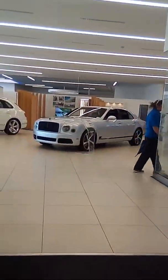Let's walk around the front. That Rolls Royce. Mm-hmm. Let's walk around the front. There's the actual Lambos over there. You want to do that and then come back over here? Because I really want to see. Because the audience wants the Lambos.